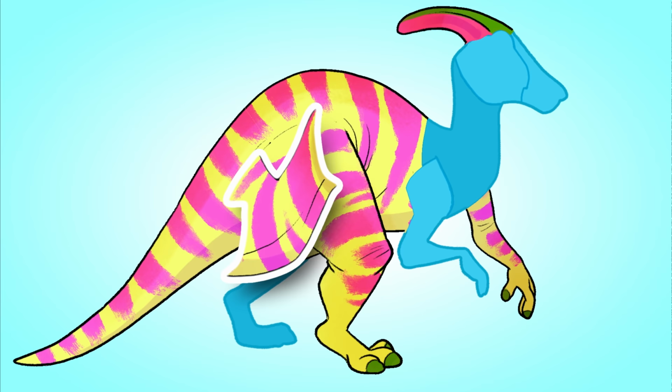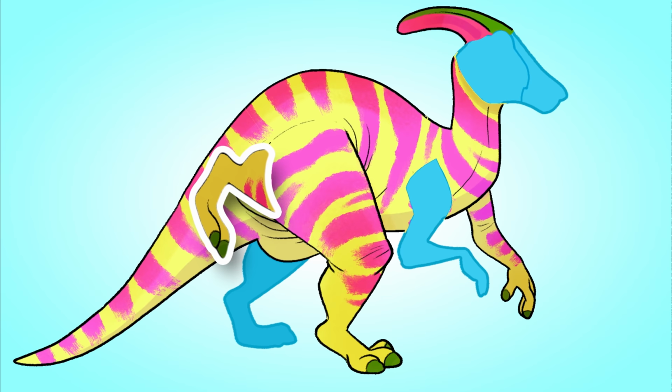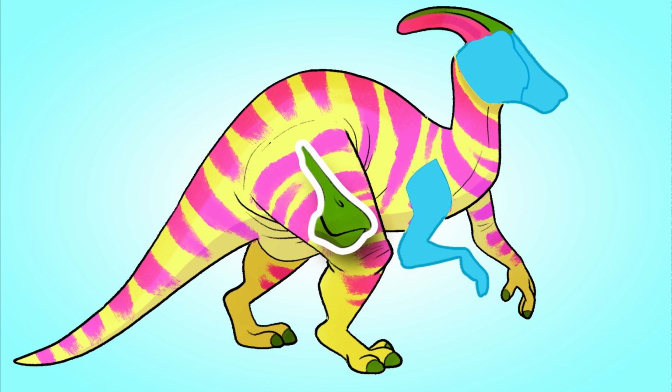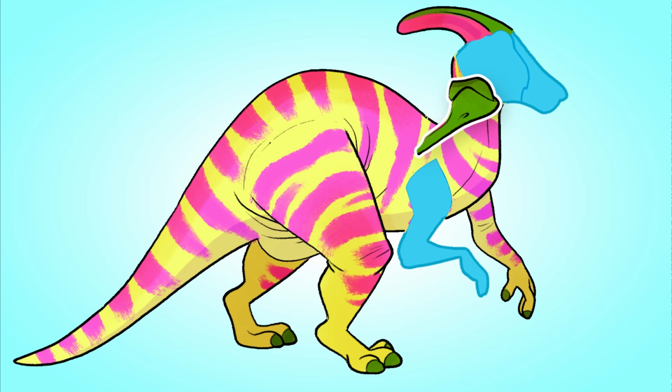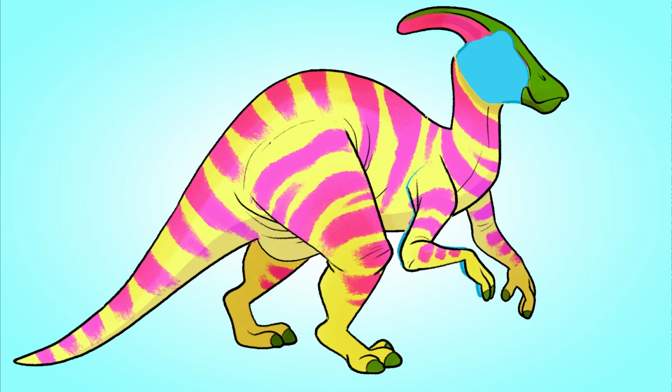What kind of piece is this? Oh, it's its neck. And this must be another leg. I wonder where this piece goes. Oh, it's its mouth. It kind of looks like a duckbill, don't you think? I wonder where this piece goes. Okay, so this dinosaur walks on two legs. It's got stripes on its back, a long tail, a duckbill, and a weird horn on its head.